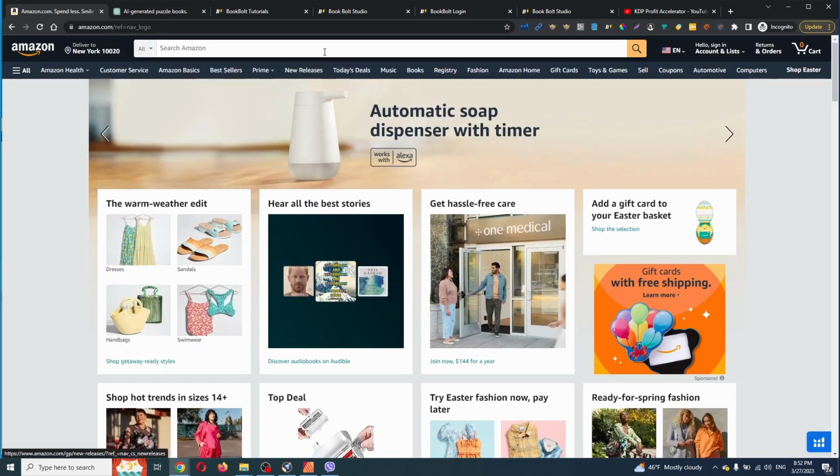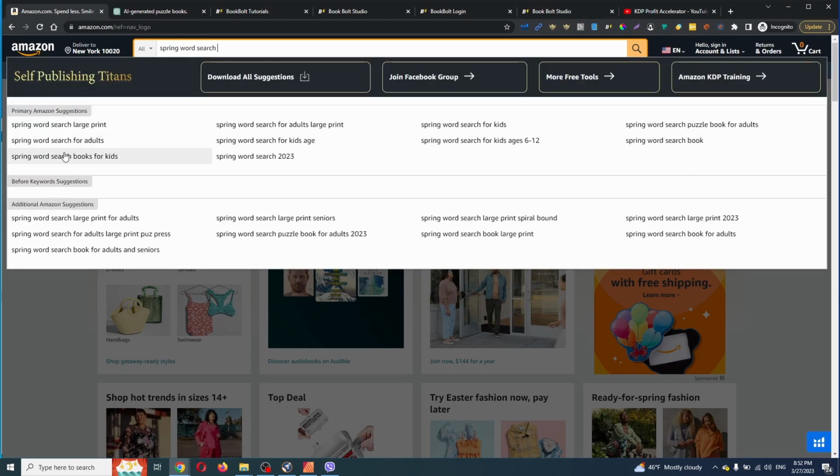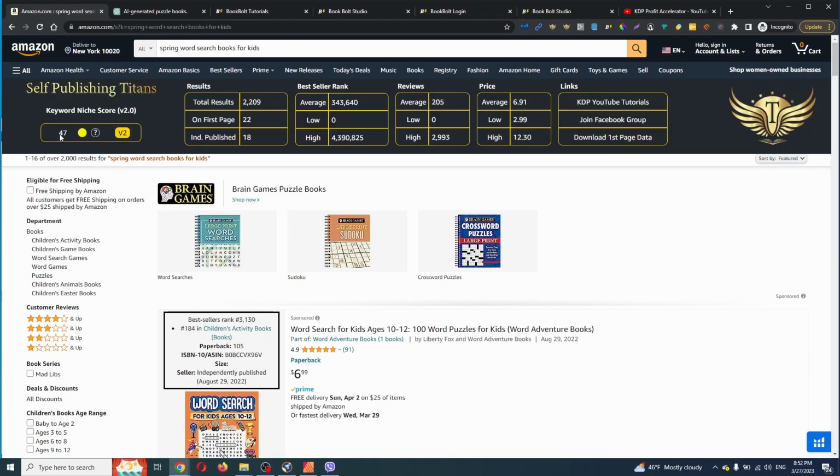Now let's go, because we didn't validate this niche. Let's say spring word search for kids. Oh, you can see Amazon auto-populates so many different keyword combinations, but I will click on this one. 2000 results, I think, is good. Let's wait for the Publisher Titans extension to load, and we're going to see the niche score and the competitive products. So the niche score is 47, which for me is good. 2209 products, which is very nice, and the average BSR rank is between 300,000 and 400,000, but it's going to be less after a few weeks.